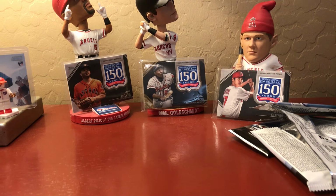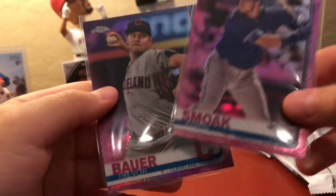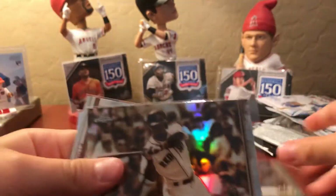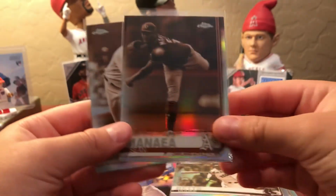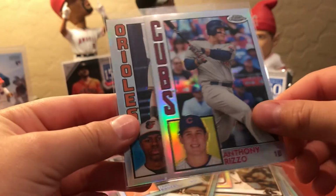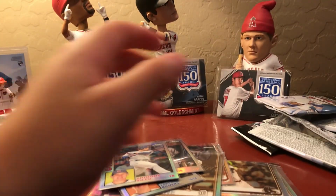All right, so here, go through the pinks again. These are the three pink refractors that we ended up getting. Verlander, Snell, Bauer. And then we have four sepias from the blaster box. Yelich, Betts, Shane Greene. Three 1984 designs. Jake Bauers. Anthony Rizzo. Cedric Mullins.